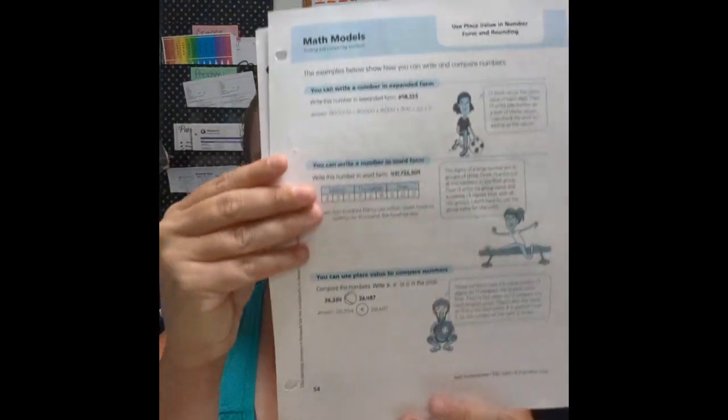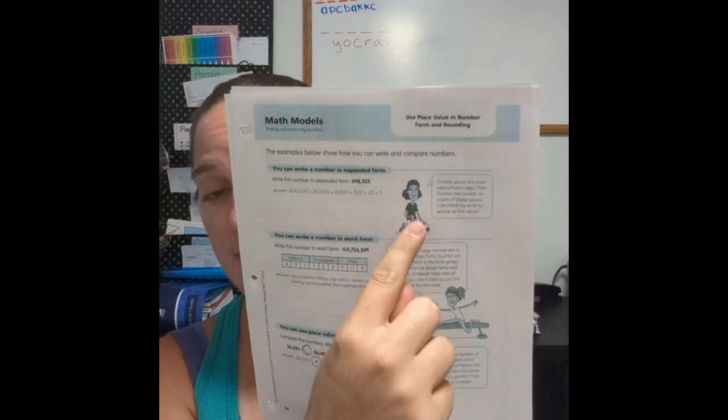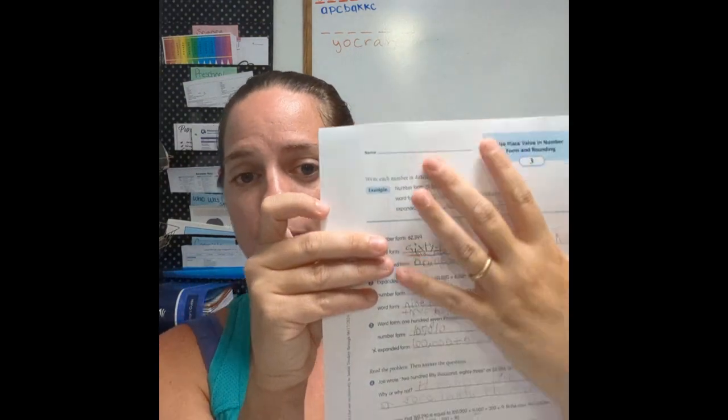I love this because it starts off every lesson with a math model. We read this together, we talk about it. It's just a really good thing to have. And then when you flip it over, it has an example at the top, but then it focuses on these skills. Another thing I really like about this is it makes them use math vocabulary and math thinking to reason why they're doing certain things.